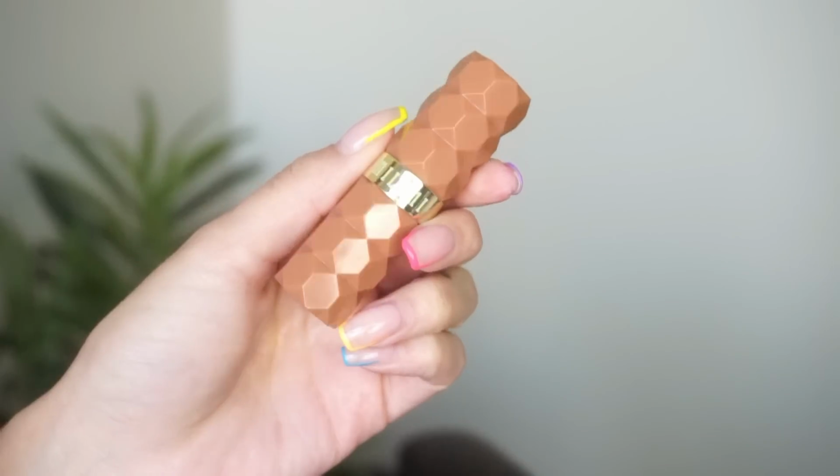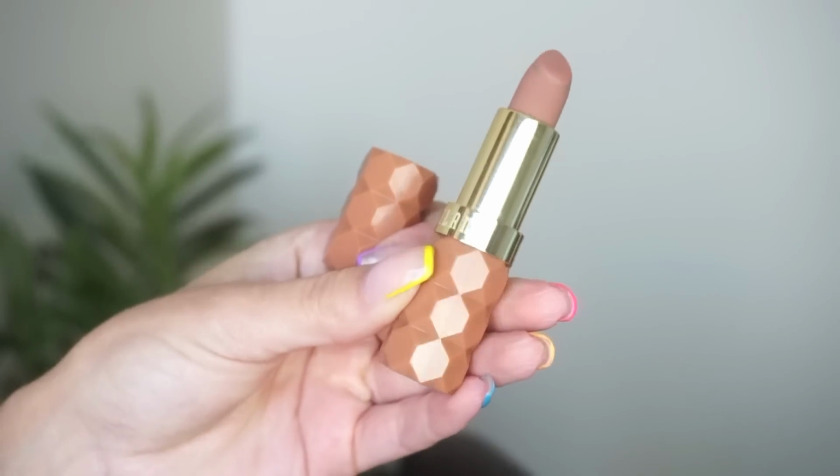I wear this brown neutral nude so often, but this shade of lipstick is so gorgeous. It's a matte finish, but it goes on super smoothly. It doesn't skip around my lips. It doesn't do a weird line situation happening. It doesn't get too dry. It is such a phenomenal formula.